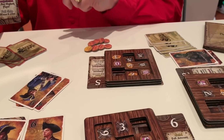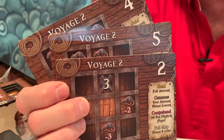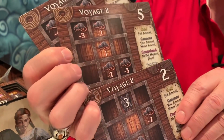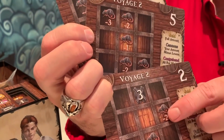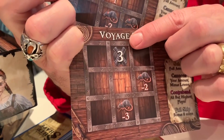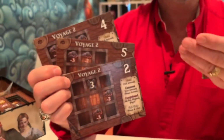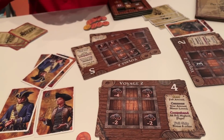When we hand out the second set of holds, the player who has the highest score will get the highest hold value. What you'll notice is that the higher the hold value, the more rats that you're going to get. The lower the hold value, you may even get a nice little bonus there. Here you got some extra cannons. So it's a catch-up mechanic so that the player who has the highest score doesn't get to run away with the game. And that is Ship Shape.